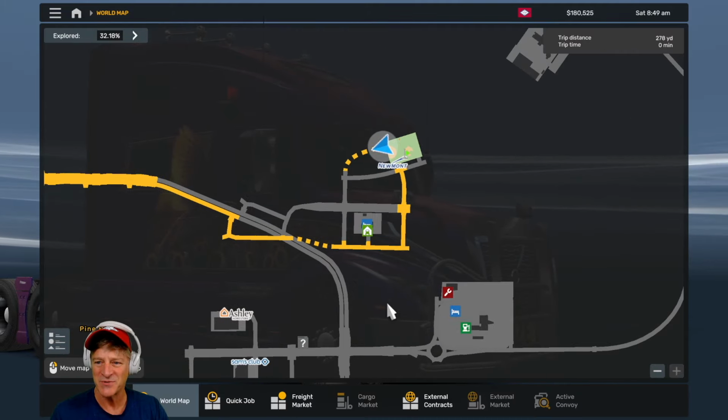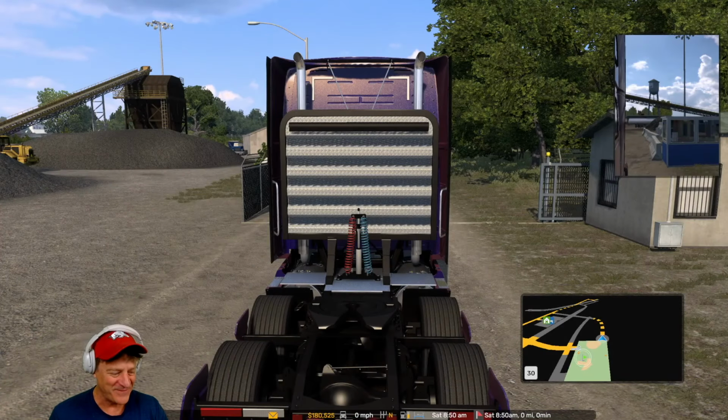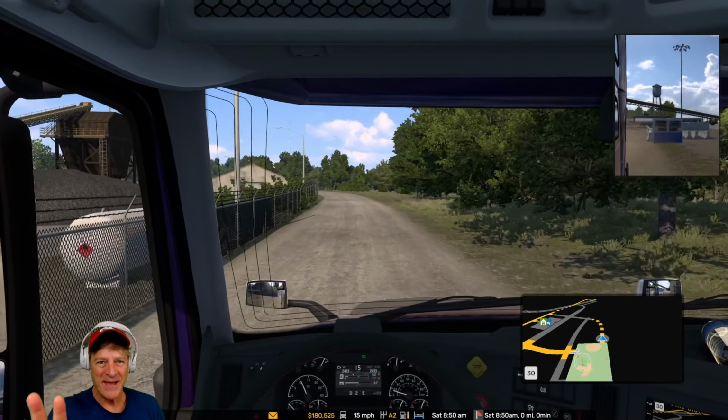So I'll show the map in case you want to find it. Here's Pine Bluff, here's the facility, the garage and stuff like that. It's just a short one, but I've literally been driving 15 seconds and we've already got our second hidden road in Arkansas. Anyway, back to the matter at hand.